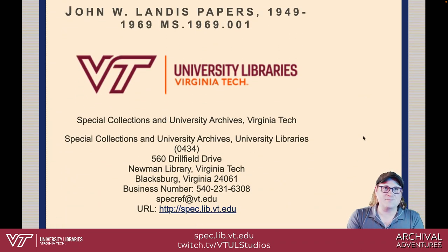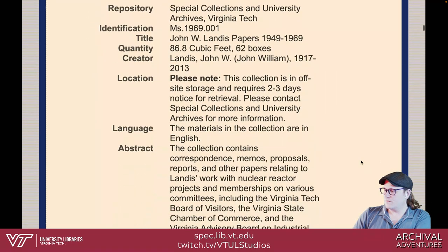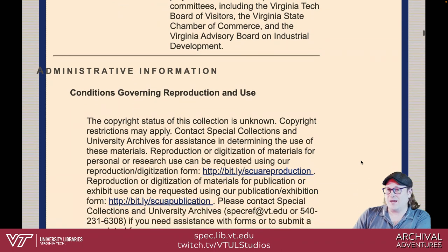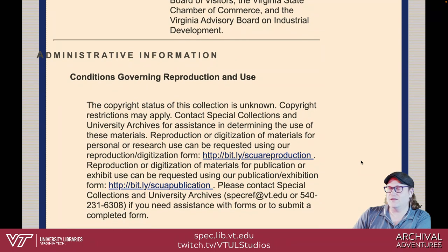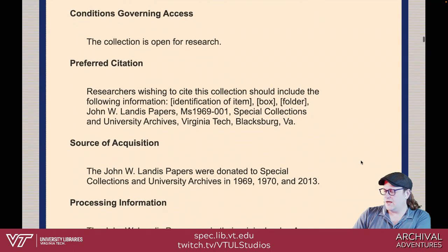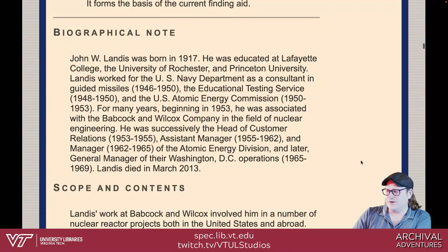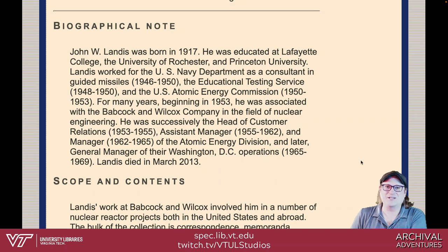So these papers we're going to be looking at about nuclear ship Savannah come from the John W. Landis papers. It is one topic in the papers. We will probably revisit them in the future for more of the high energy physics series, but I got really excited when I saw the nuclear ship Savannah stuff.